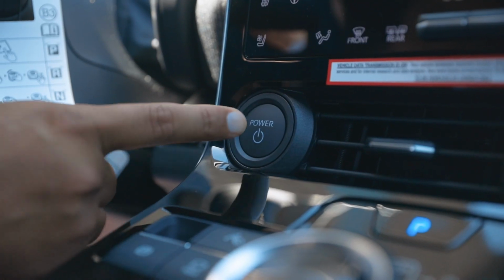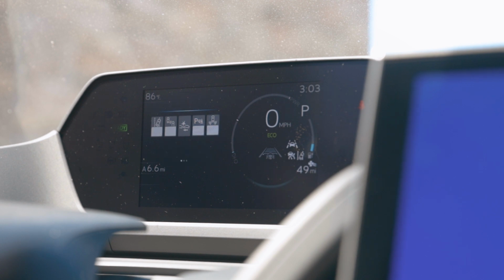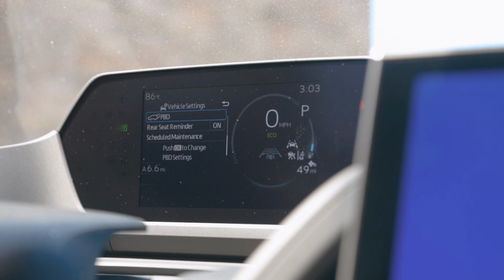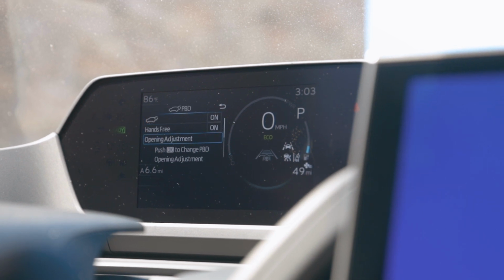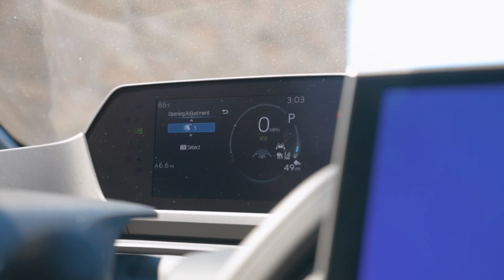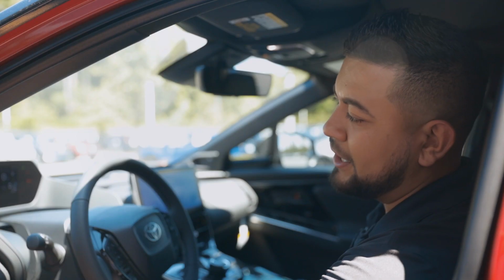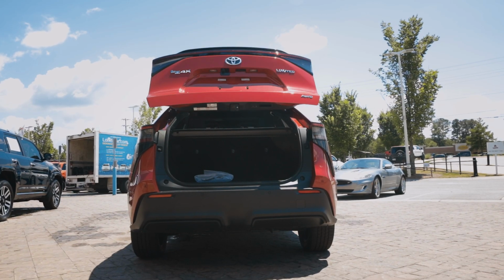First you turn on the vehicle, wait for it to power on. We're gonna go into the settings of it, scroll over to the right to vehicle settings, press and hold your OK button on the steering wheel, scroll down to PBD, power back door, press and hold OK, and you can make the height adjustments as well too. So after you're done making adjustments, just hit this button and you're gonna hear the sound going off and you're gonna see the back door going up.